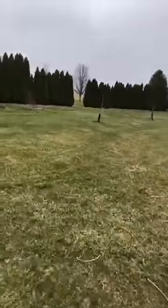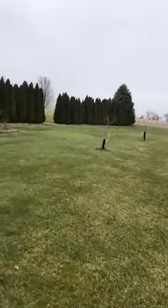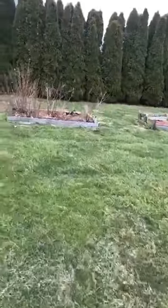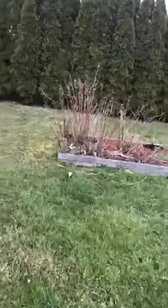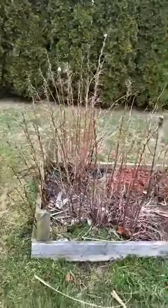We got our 2 peach trees out here. I don't think they're doing anything yet. Hey, Lynn. Yeah, Melissa's inside on the phone. I thought I'd show you around. I need a break. I was getting warm from doing stuff.